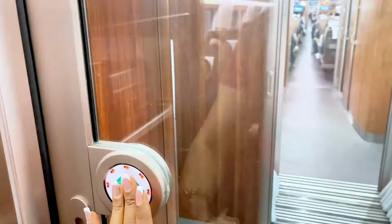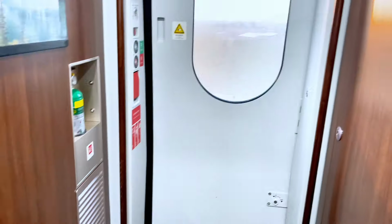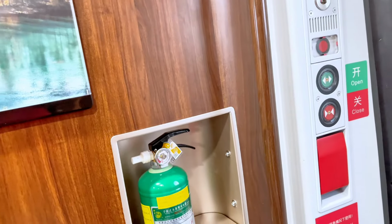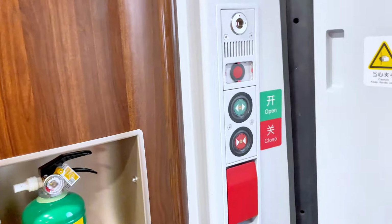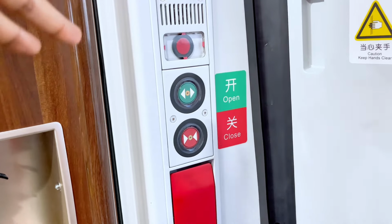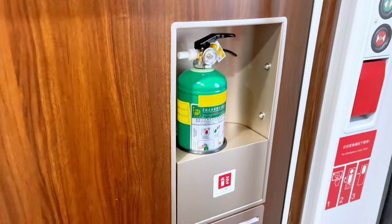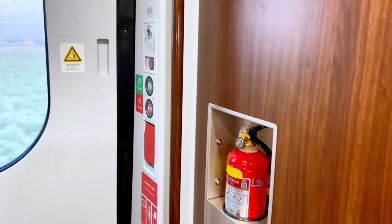And so, here we do have a door. And here, remember, every door has a fire extinguisher. So you see, in case of any emergency, open the tools and so on and so forth. So you can take a look. Two doors, two exit doors.